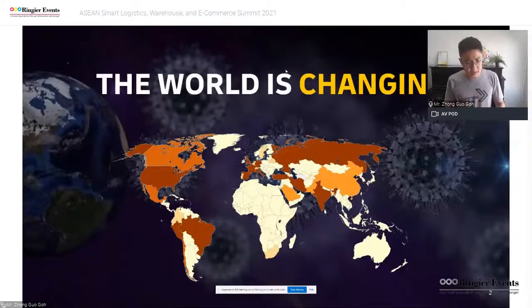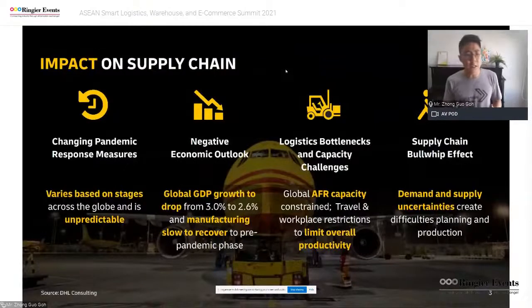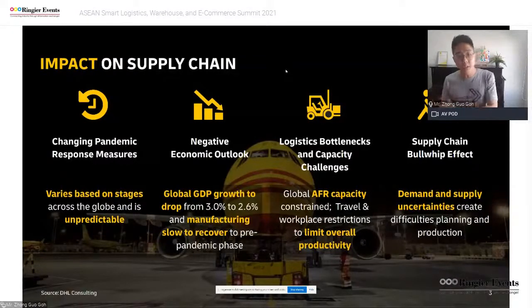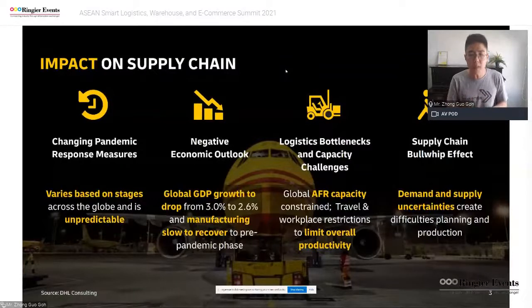So we see some factors potentially impacting supply chains, and one of them is changing response measures from various countries, especially at the beginning of the pandemic. Measures vary based on different stages of the outbreak, and of course, it's becoming a bit more unpredictable. Therefore, supply chain disruptions may be more intermittent and difficult to predict.